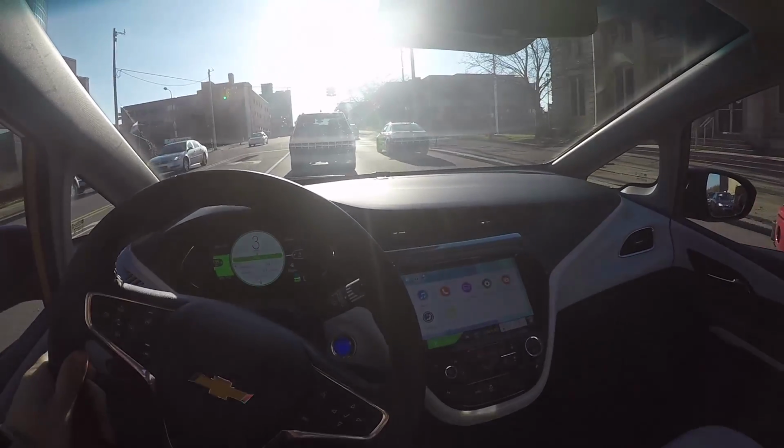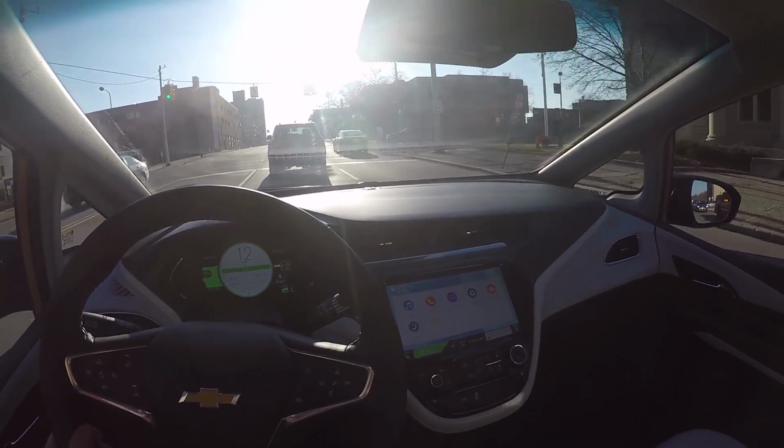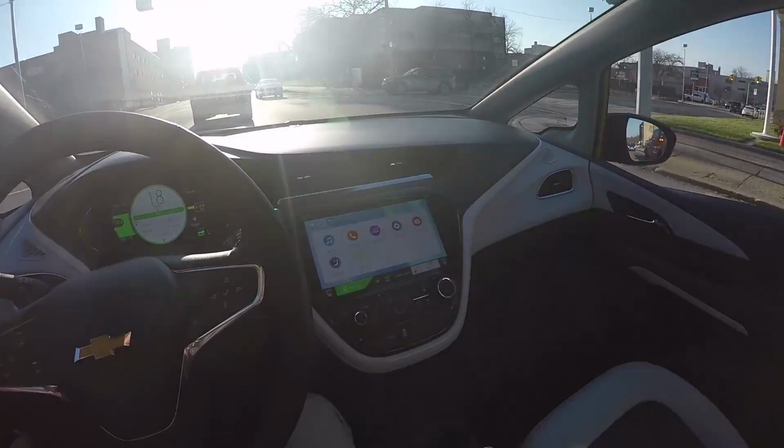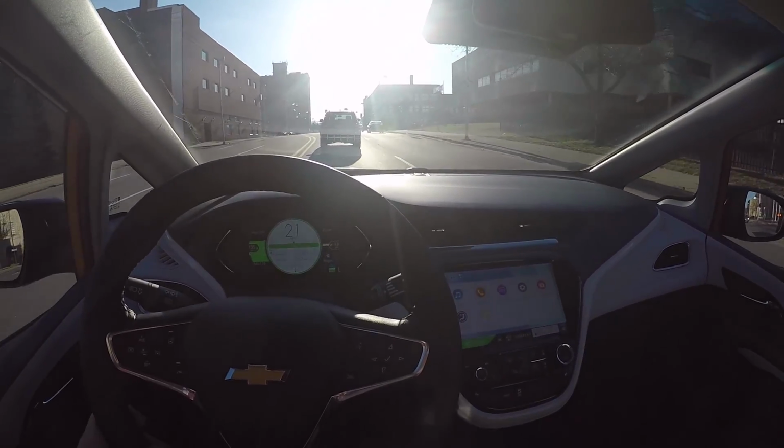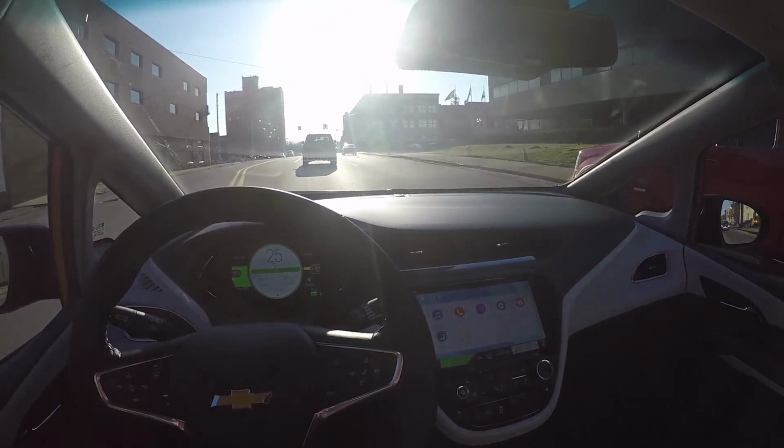Got some basic cup holders here in the front. They don't have any sort of gripping mechanism, no adjustability. They're just there, but being there is probably better than not being there.